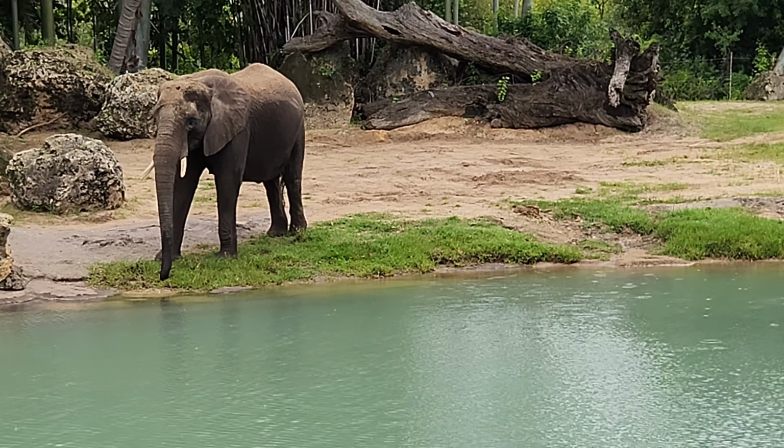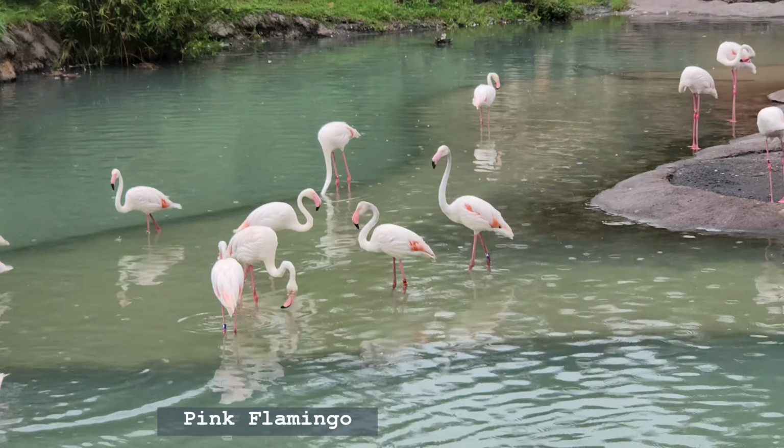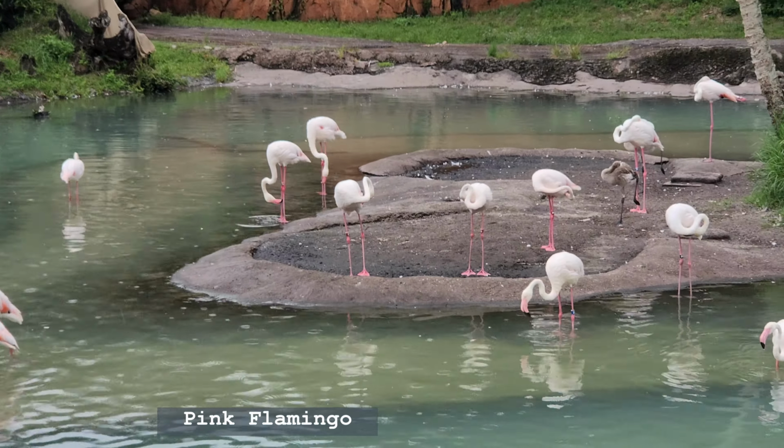Helps protect them from the sun. And the flamingo is pink. They get their pink color from their diet. True, their diet has beta carotene in it, and beta carotene is what gives them their pink color.